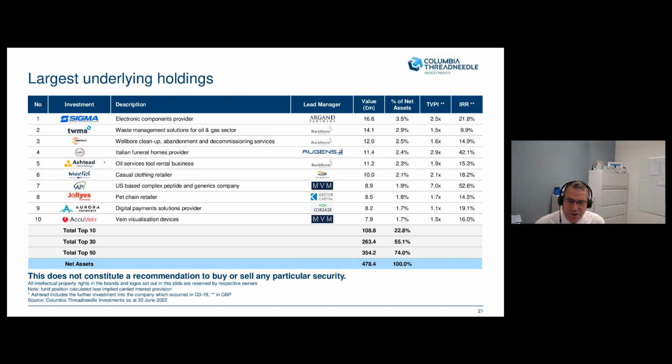There are two other companies here, TWMA, in fact, there's three, including Ashtead, which are led by Buckthorn and which are involved in the energy sector. They have actually done quite nicely recently. These are essentially beneficiaries of the high oil price. TWMA cleans up oil rig drill cuttings, and it's good for the environment. The contracts are influenced by the oil price, obviously, so they have seen a lot of interest and new contracts recently.